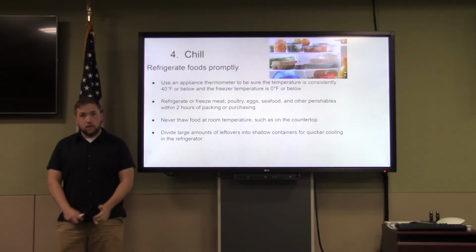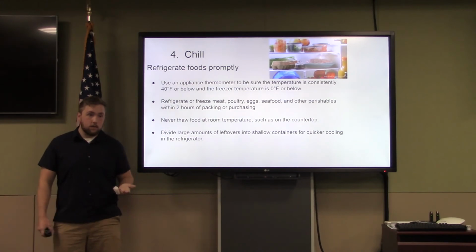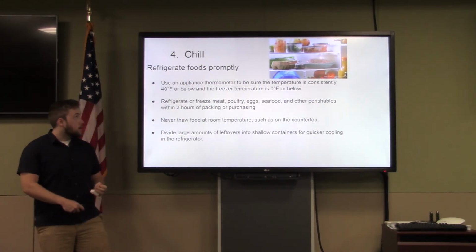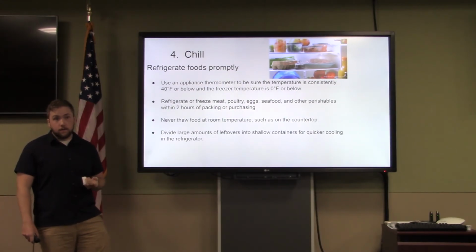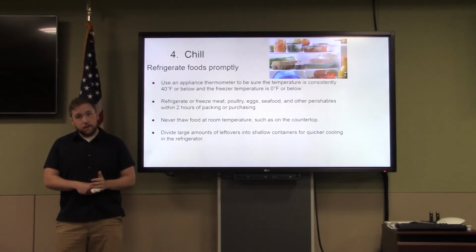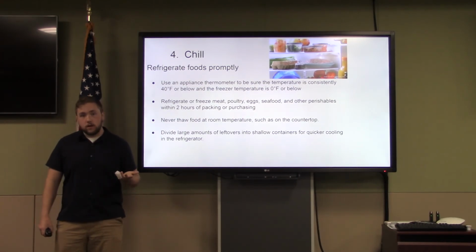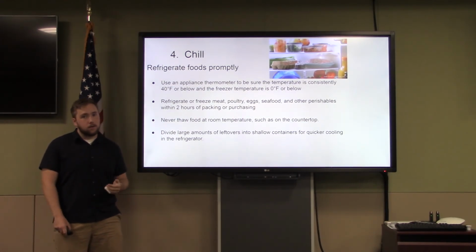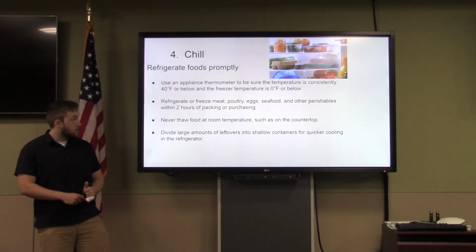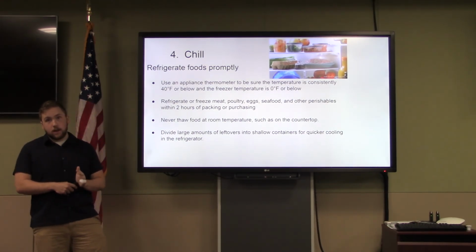4. Chill. This is all about preserving your food and making sure that it doesn't get any bacterial growth. You should use an appliance thermometer to make sure your fridge is at 40 degrees or below and 0 degrees or below for your freezer. You should refrigerate or freeze any meat, poultry, any perishables within 2 hours of packaging or purchasing. And you should never thaw foods at room temperature, such as on the countertop.